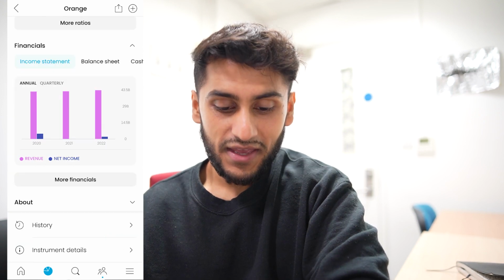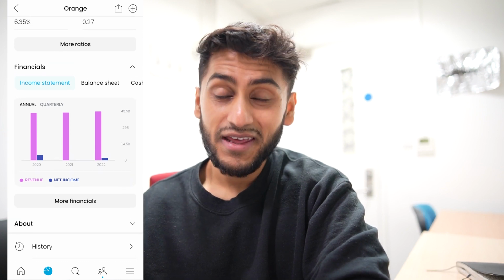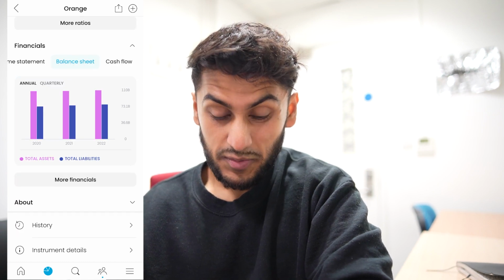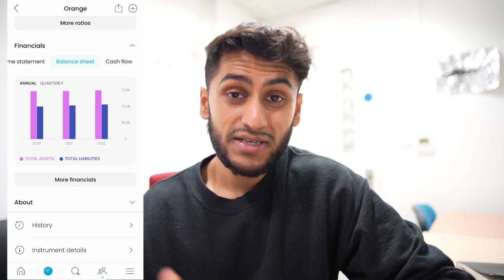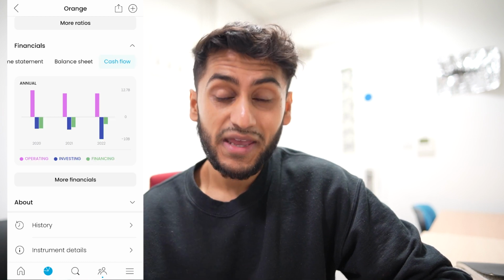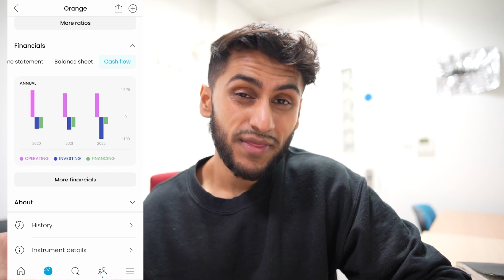And as you can see from the income statement, the revenue seems to be quite similar. However, net income is going down for some reason. We can also see from their balance sheets that their liabilities seem to be increasing somewhat. However, when they list their assets, it's important to actually go in and see what they actually are instead of just relying on this graph. From a cash flow perspective, we can see a lot more costs are going into investing into the business, which could be a good thing in the long run.